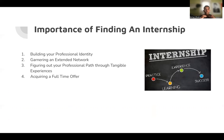Garnering an extended network. You're going to be meeting a ton of different professionals throughout your professional journey. And it's really important that you make that impact on each single person, remember their names, reach out to them, follow up, because you never know when you'll meet that person, or when you might need to engage in a conversation with them. And showing your value can also bring mutual value to yourself.